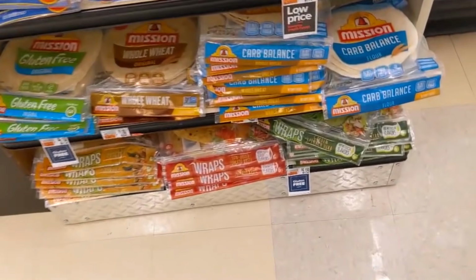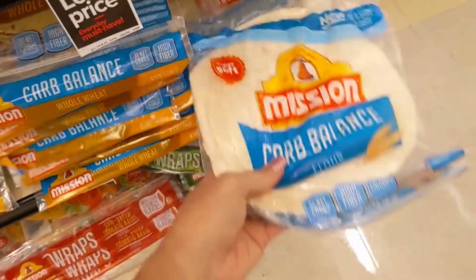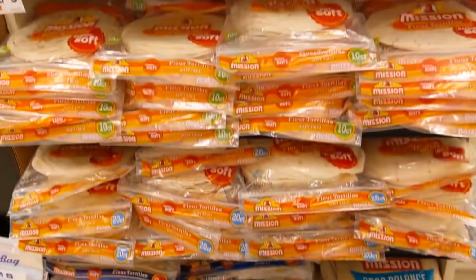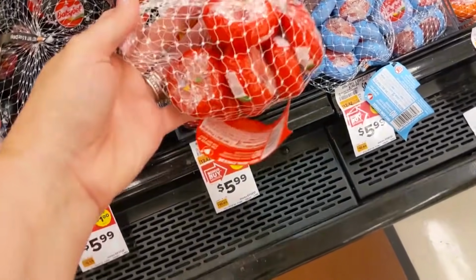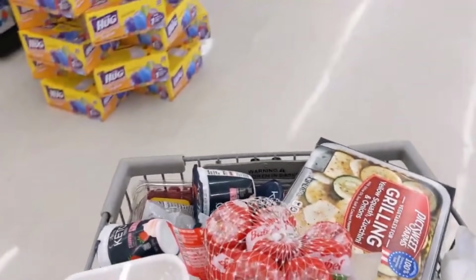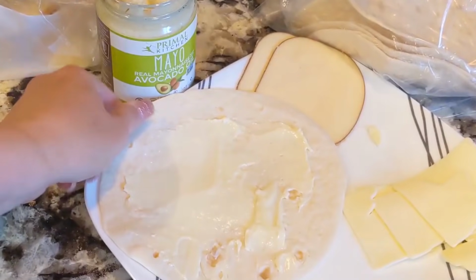Now, here's for our wraps. These would be considered dirty keto, the Mission Carb Balance wraps. Those are an option that you could get, but they're definitely dirty keto or low carb ingredients. Now, I did pick up my Babybels. You guys know I pretty much get these every single haul because I'm obsessed with them. And they're so easy to travel, easy to have for work.